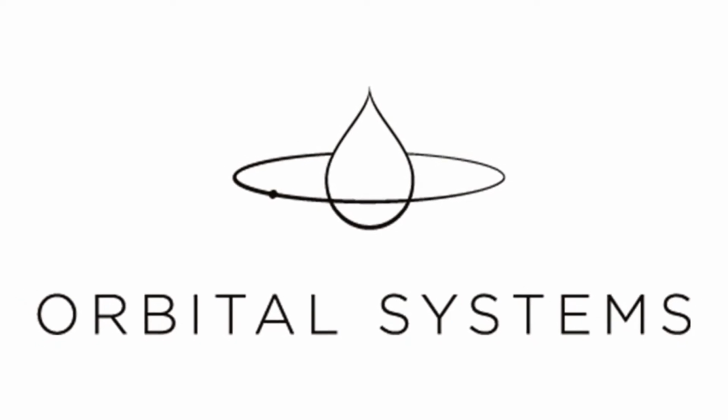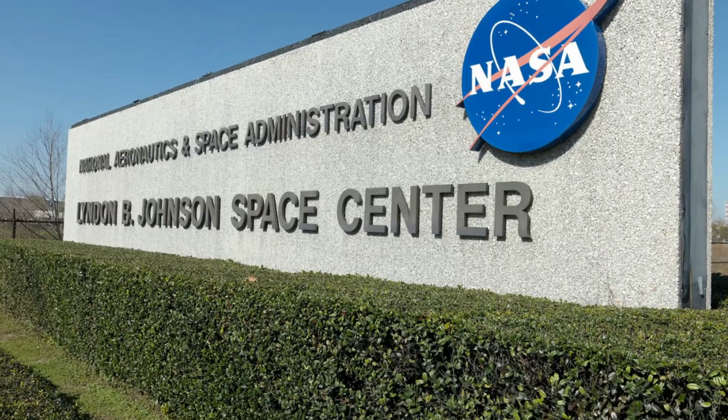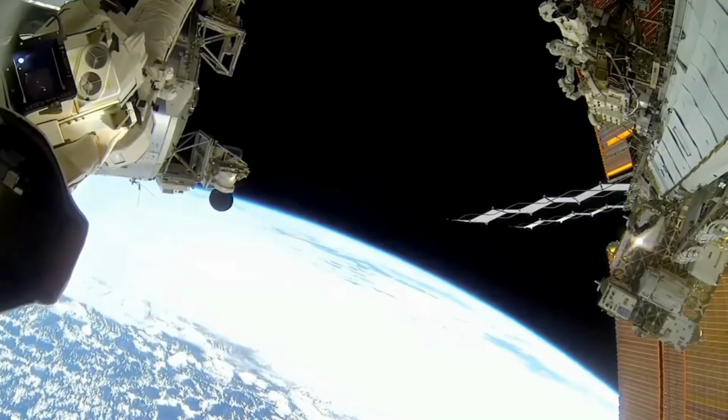Swedish tech company Orbital Systems developed the shower with NASA's Johnson Space Center, having been inspired by the designs used in space missions, where fresh water is obviously limited.